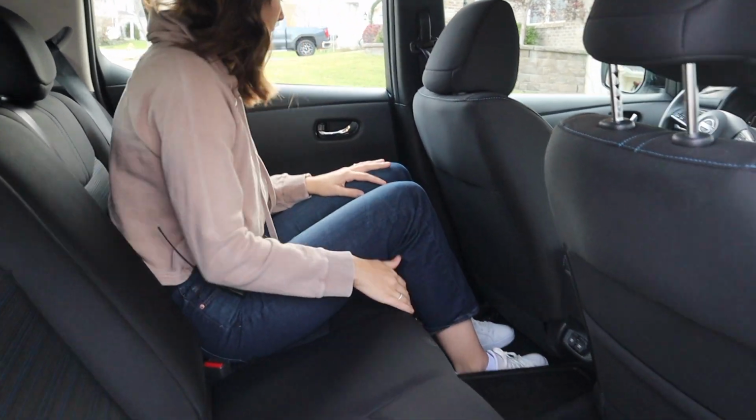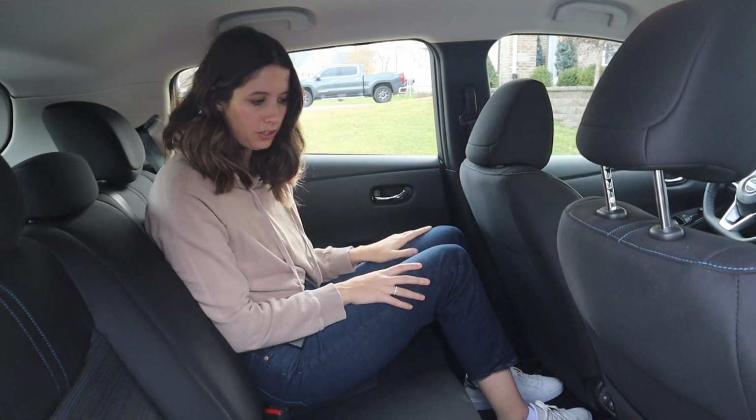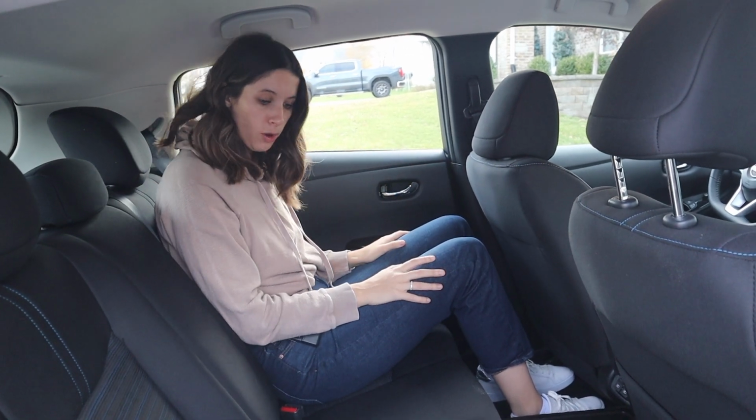We've got 2 USBs down there, no ventilation back here, which, you know, is to be expected. Other cars in its class don't have ventilation back here either. So while it would be a nice upgrade and it would win brownie points for me, it's hard to knock it when no one's doing it. So for the most part, pretty comfortable.